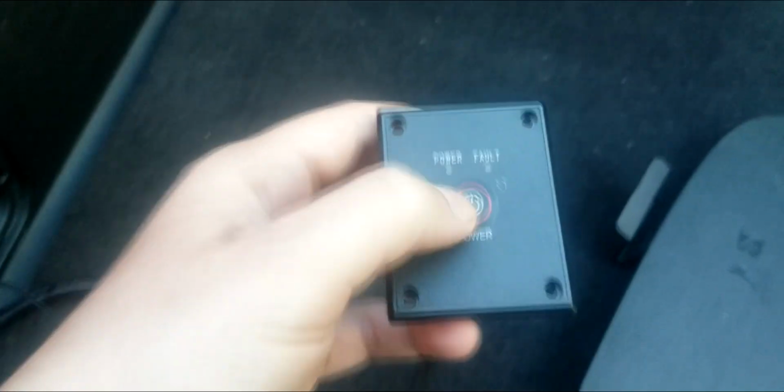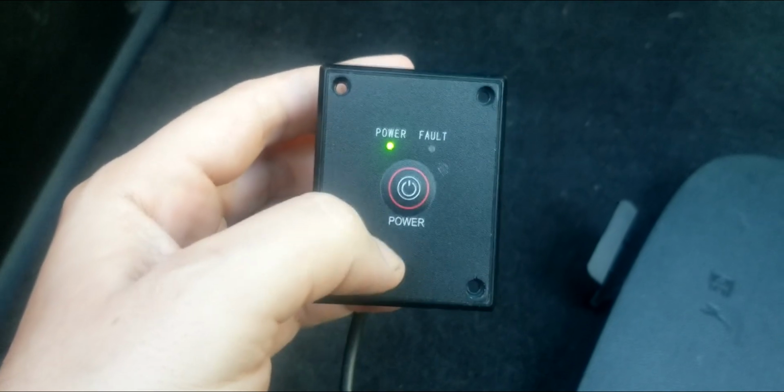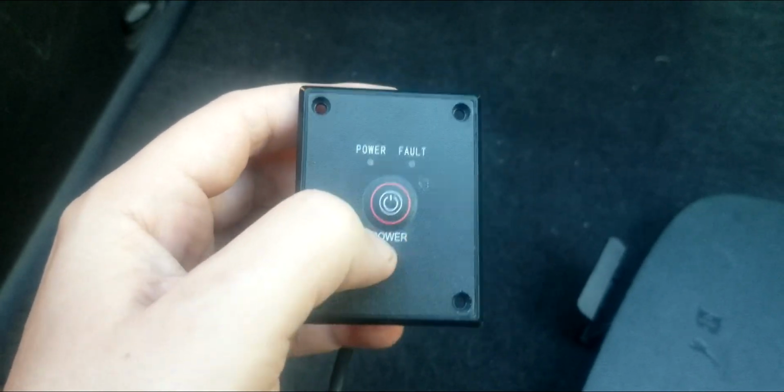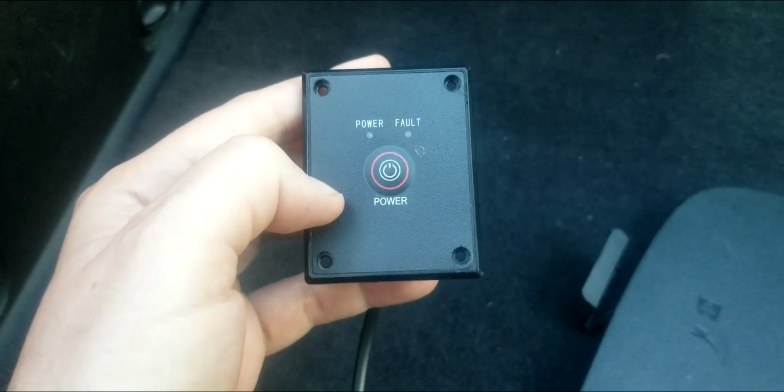One more thing. I didn't actually test this. Yep. Because you can't do it accidentally. That works. Inverter's receiving power.